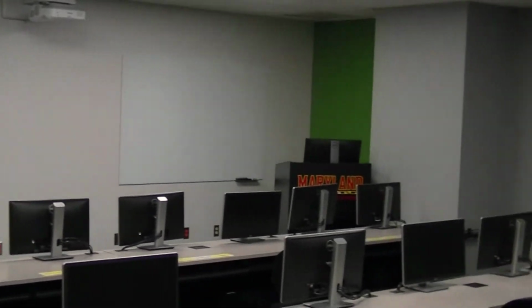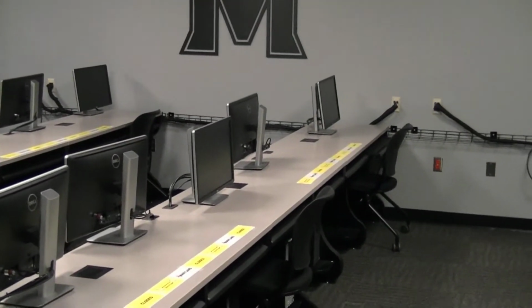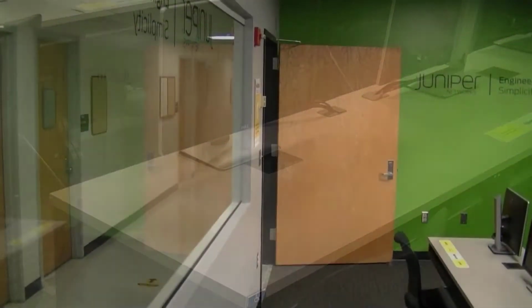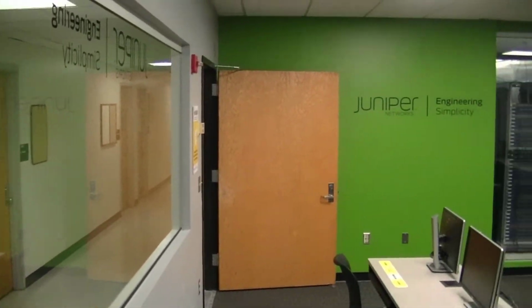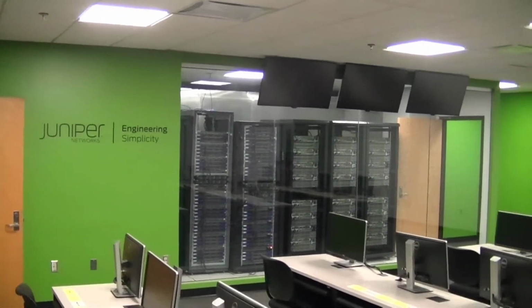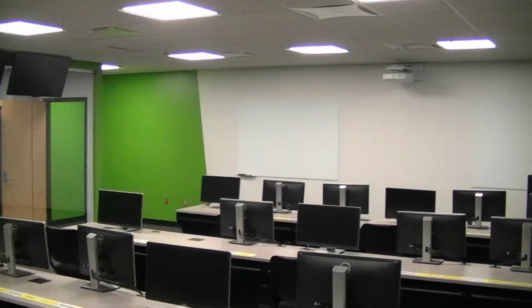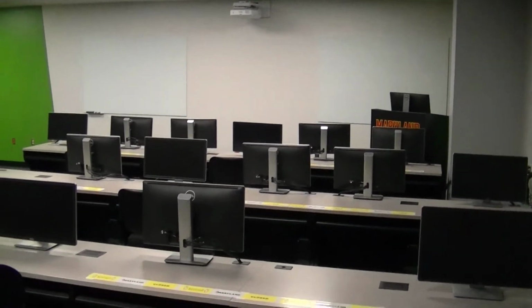Then they remotely log into these devices from these PCs and configure them using CLI, the command line interface, and they learn commands to configure IP addresses on interfaces, configure different routing protocols, firewall filters, virtual LANs, etc. And at the end, they test and troubleshoot their networks if needed.